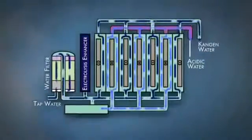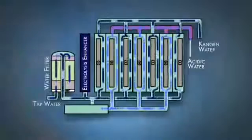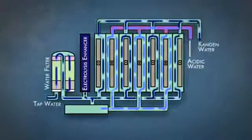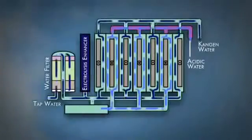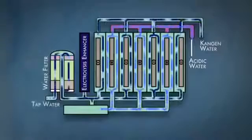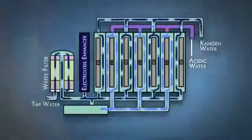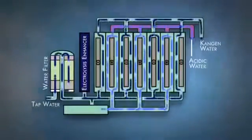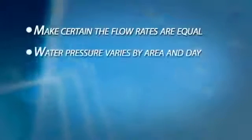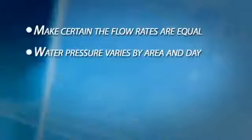As an example, if you run the water through a machine with small plates very slowly, you will get a higher pH value of water than if it runs at a faster flow rate, such as you would do when filling your glass to drink. If it runs through very quickly, the pH will be much lower. It is therefore important when comparing machines to make certain the flow rates are equal in the comparison. Water pressures vary from area to area and day to day.